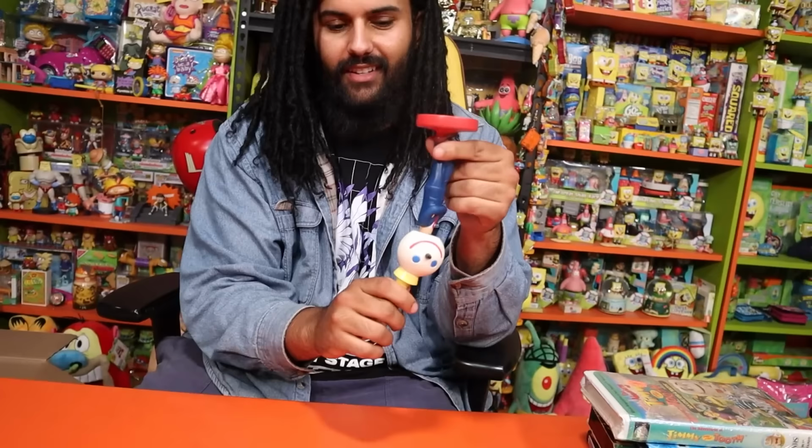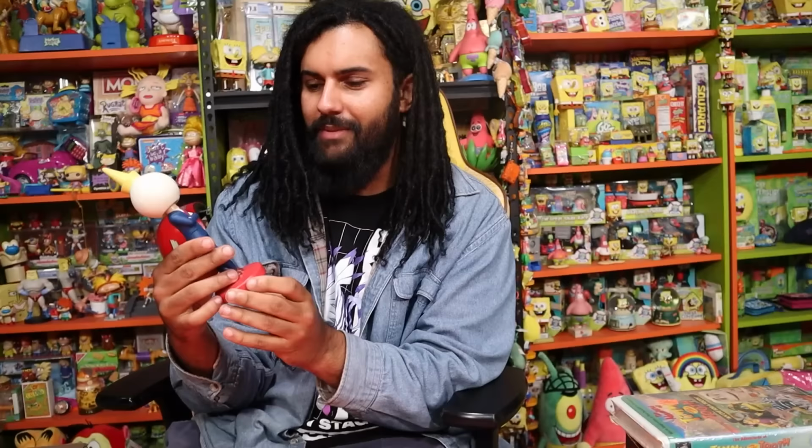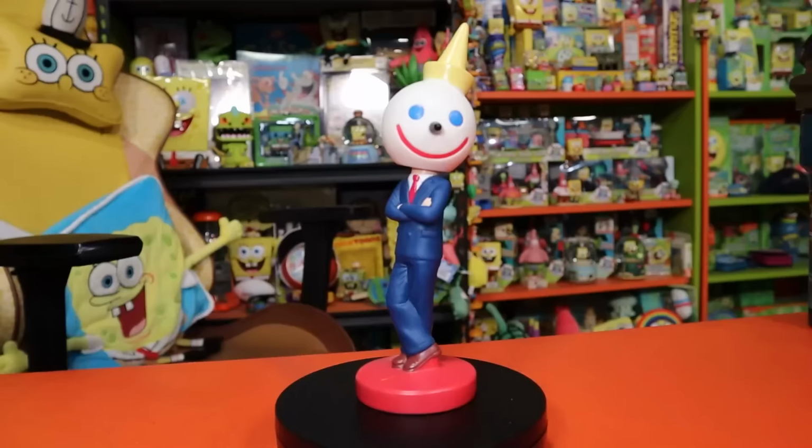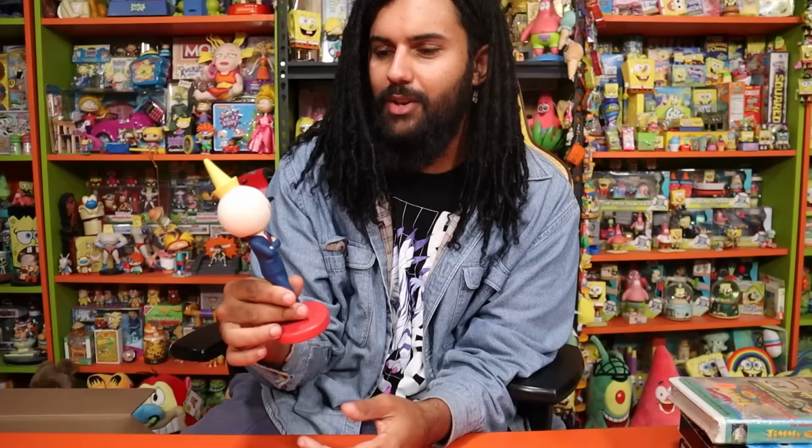So it's kind of weird, but nonetheless, this guy, it's not a toy. So it's not a toy on the bottom, but assuredly, it has to be like $7. It's something you got at Jack in the Box. I can't imagine it'd be worth too much, but it is also a really cool bobblehead. Yeah, just have that in your car. Or in your kitchen. That's a fast food icon right there.